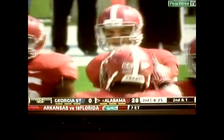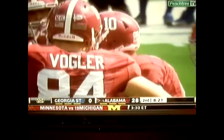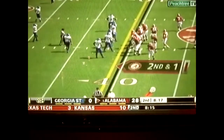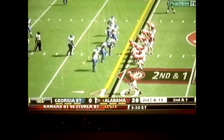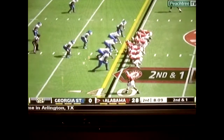What about the last couple of completions by McCarron. You can't question his arm strength. That pass right there all the way across the field on an out route is right on time and where the receiver can catch it. Then another one as he's rolling out. Just so accurate with the football.